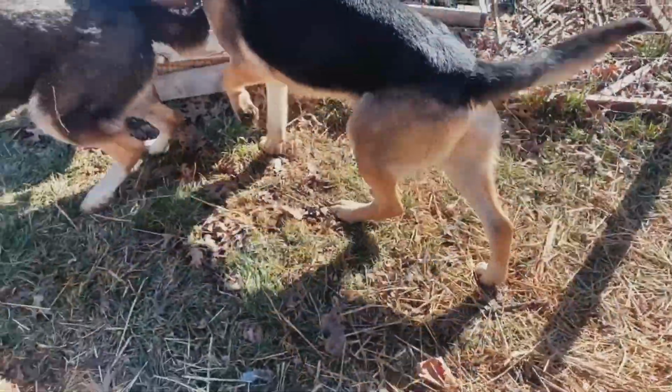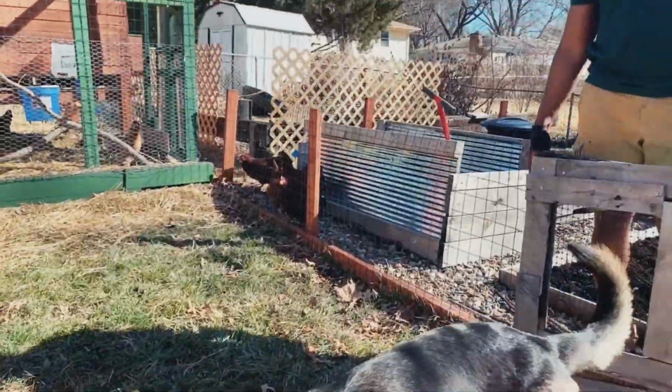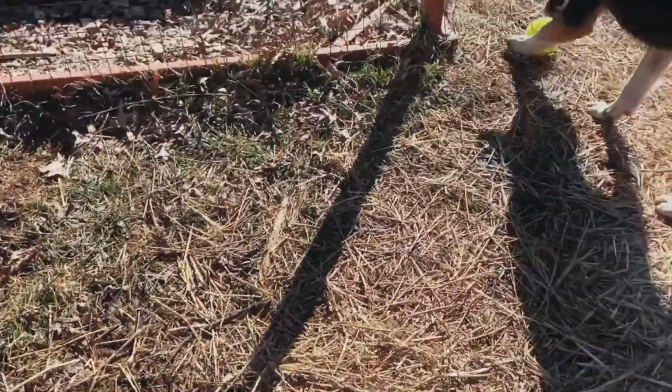Rocky. Oh my gosh, these are terrible shots because they're not going anywhere near me.